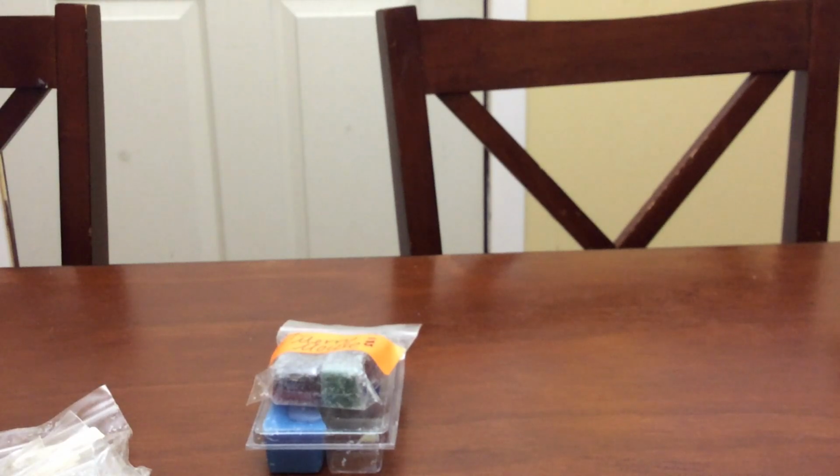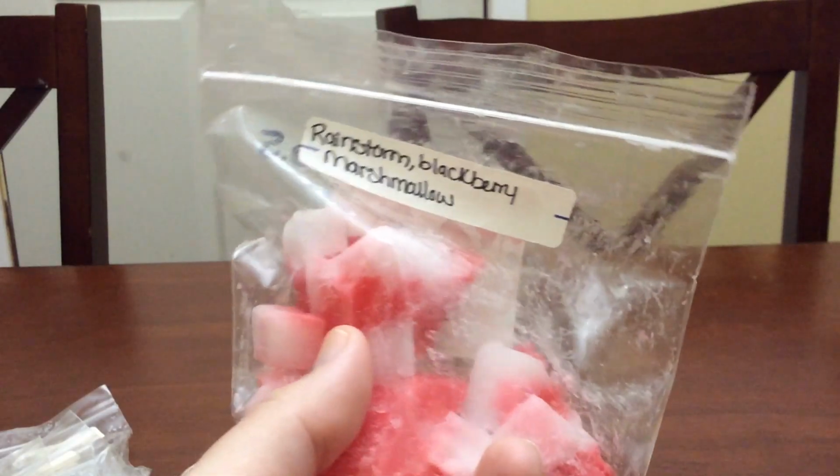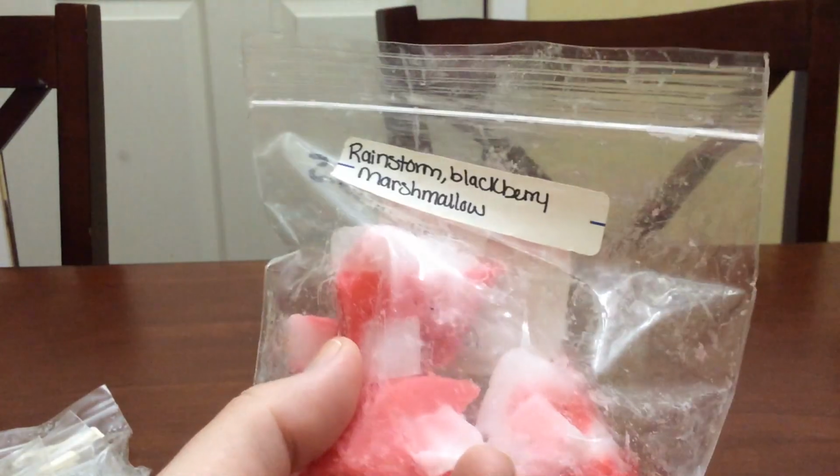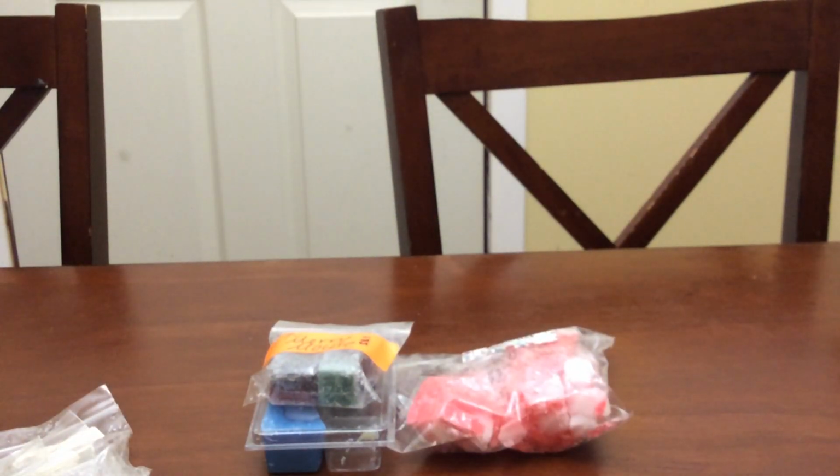So then I did some Cat in the Hat from L3 Waxy Wonders, and this is Rainstorm Blackberry Marshmallow. I was hoping this would be kind of like that Blackberry Rain from Super Tarts. It's not. It's good, but it is its own blend. It is nowhere near what Brandy's is.